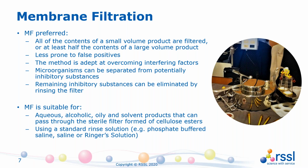We also have the fact that the method is more adept at overcoming interference factors. Any microorganisms that might be present in the product under test are far more likely to be separated from potentially inhibitory substances in the product through the act of filtration. Or if any of these inhibitory substances remain on the filter, then there's a greater chance of being able to rinse them away through the rinse steps following the filtration of the product.